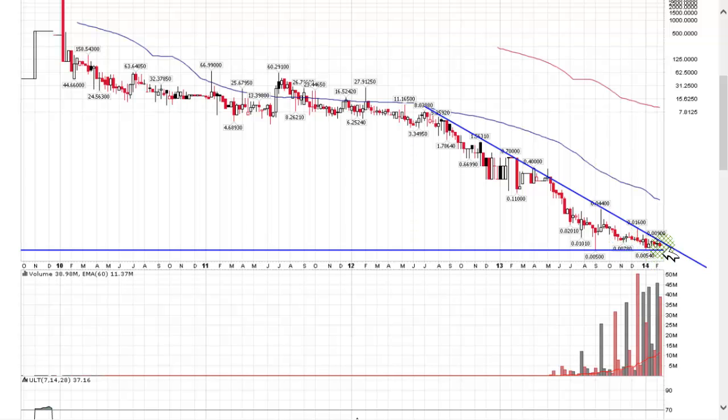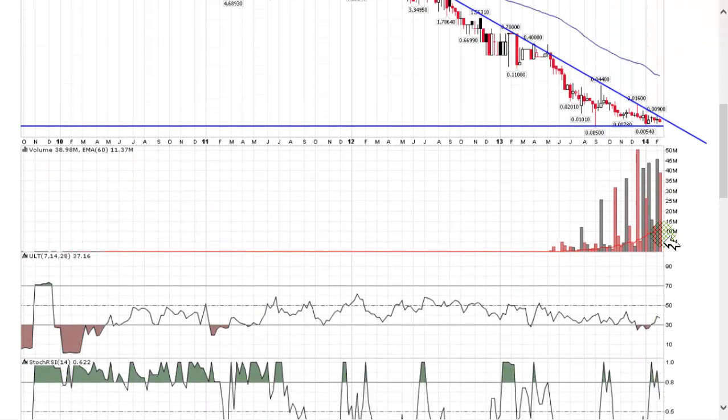I like the stock on either a pullback to support here at 5 cents per share or on a breakout above 9 cents per share. It doesn't matter to me if I pay more for the stock. I don't mind paying more, or a premium, for knowing that I'm right on the trade.